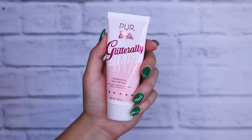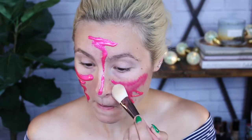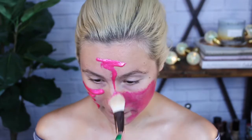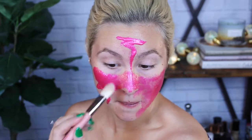The first item in our Boxy-Charm is this Pretty Barbie glittery pink brightening peel off mask. On the packaging it says that it has licorice extract, green tea, vitamin B, and ginseng. This is so weird that it's bright pink. Let's hope my face isn't a sensitive, broken out mess by the time I'm done with this mask. On the back of this packaging it says to leave this mask on for 10 to 15 minutes. So I will let this completely dry down and then I'll come back and we will peel this off and see if there's really a difference in my skin.